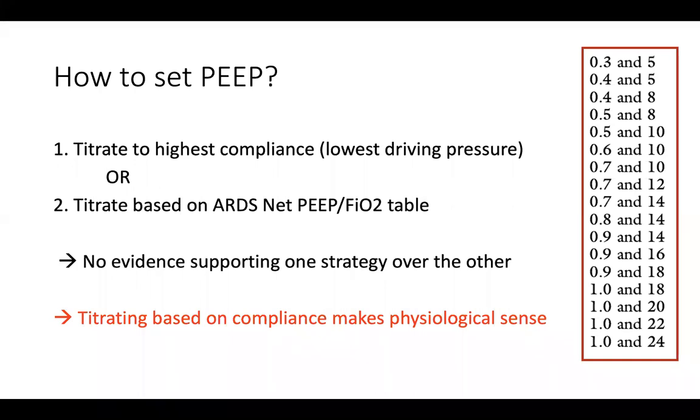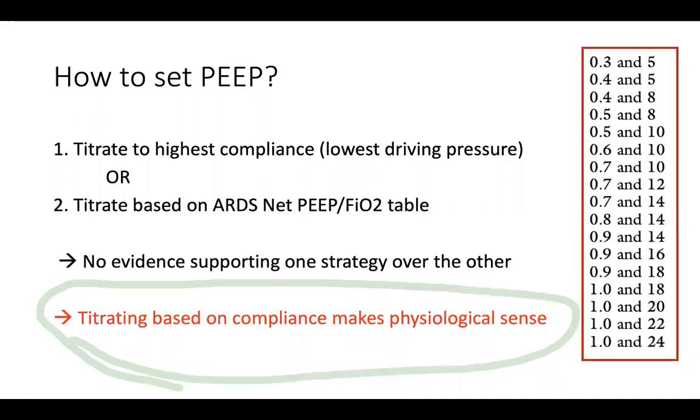So most of our respiratory therapists would do a compliance-based best PEEP trial when the patients come to our unit, and then we would set the PEEP 2 centimeters of water above where the optimal PEEP is, and that would provide the best mechanics or the lowest driving pressure for these patients.